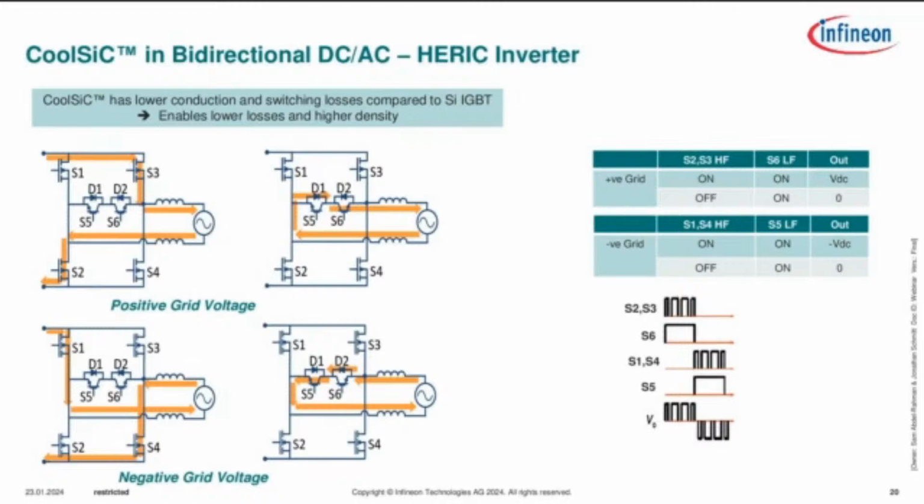So we have the center leg, which is back-to-back devices, as you see here, S5 and S6. So these behave as a rectifier switch or a freewheeling path. The idea here is all these switches, S1 through S6, can be IGBTs and run at lower switching frequencies. Or you can do a hybrid, with S1 to S4 being active switches running at higher switching frequency. You can replace them with CoolSiC and gain some efficiency.